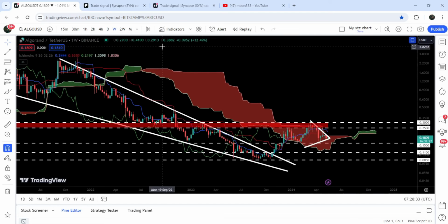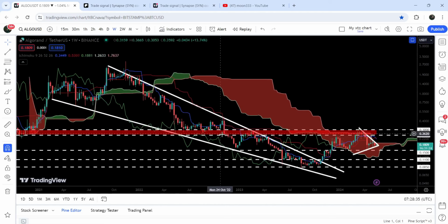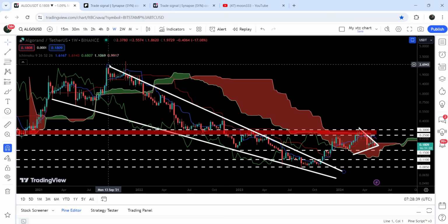Now, if we take a look at the final target for this very massive breakout from this big falling wedge pattern, that technical target is, by the way, here at the top of the wedge. That can be between $2.70 to $3. So this was the update so far.